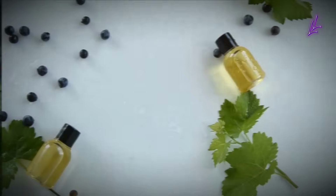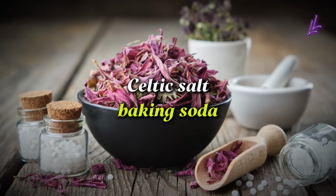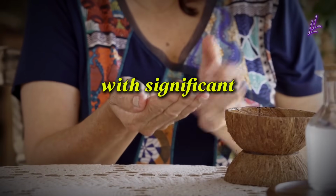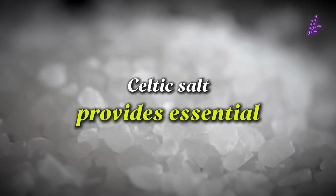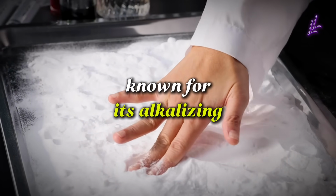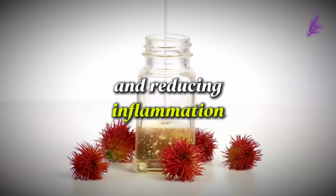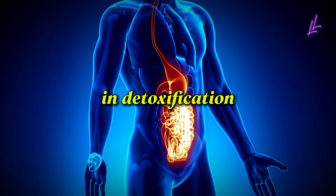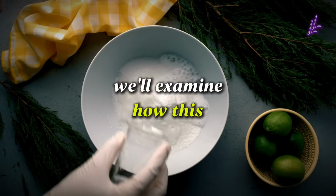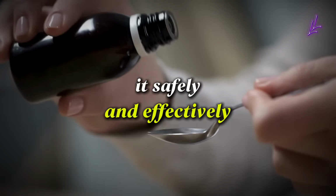I'm Barbara O'Neill. Today I'm sharing a simple yet potent combination: Celtic salt, baking soda, and castor oil. These common ingredients, when mixed, create a natural remedy with significant health benefits. Celtic salt provides essential minerals for bodily support. Baking soda is known for its alkalizing effects. Castor oil has a long history of use for healing and reducing inflammation. Together they can aid in detoxification, improve circulation, and ease aches and pains. In this video, we'll examine how this basic mixture works, the science supporting its benefits, and how to use it safely and effectively at home.